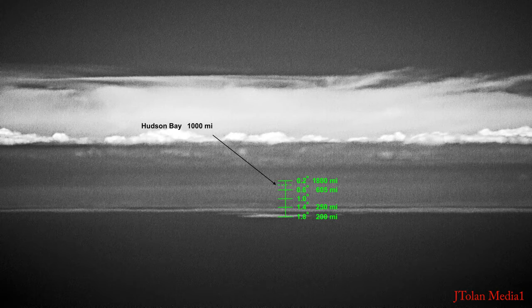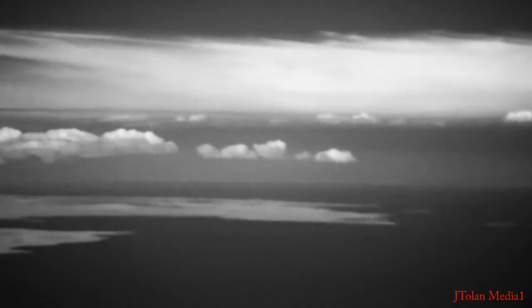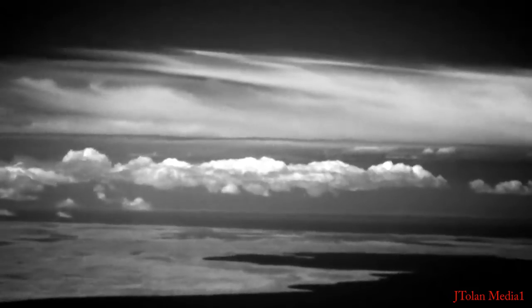And what do you know? That darkness out there corresponds to the distance that Hudson Bay should be at, over 1,000 miles. Simply incredible, folks, just incredible. I mean, I don't know what to say, this is incredible stuff. Yeah, look at that now. And see, now the darkness kind of went away in that direction because we're looking in a different direction. So yeah, even horizontally that corresponds sort of with the angles that we should be seeing Hudson Bay at.